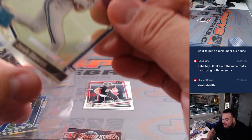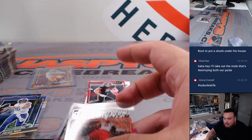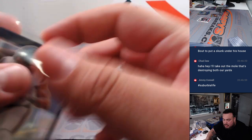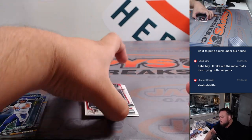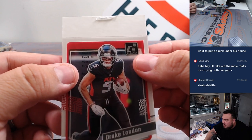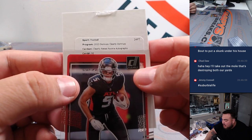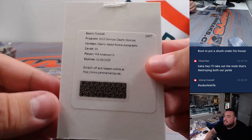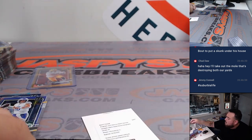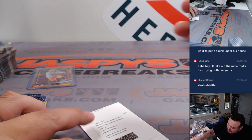Alright, I feel like I didn't get one Anthony Richardson base in this, unfortunately. There was a couple of CJ Stroud base and one retro insert, but no numbered card or anything like that. But clearly rated rookies, Will Anderson Jr. There you go. Autographed there though for the Texans. Go ahead, Chad.